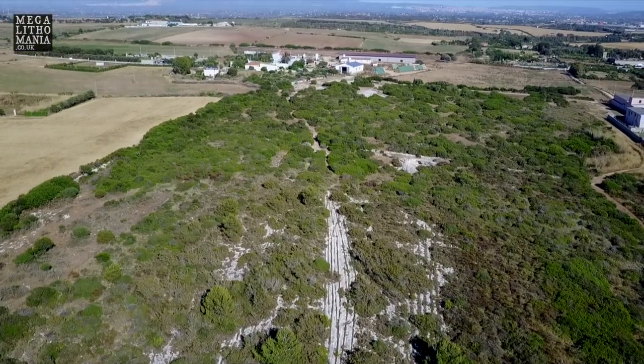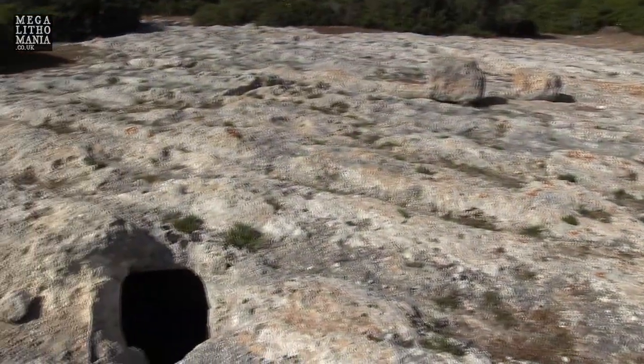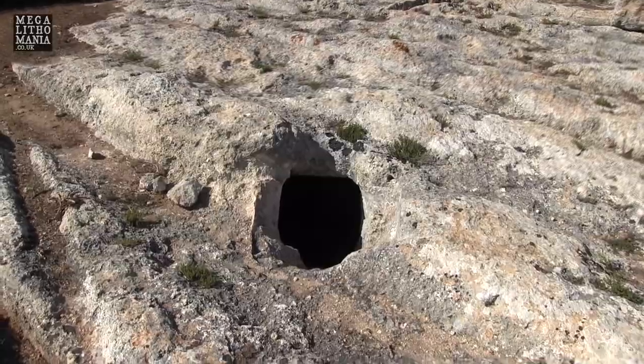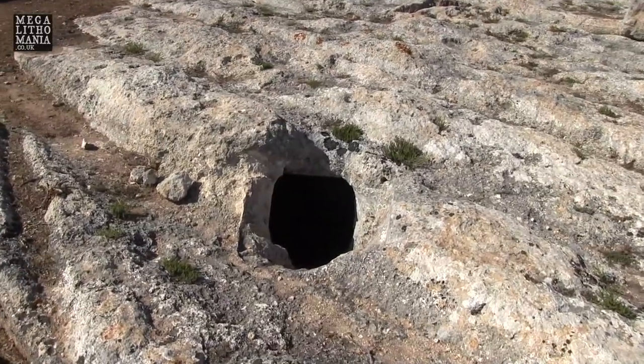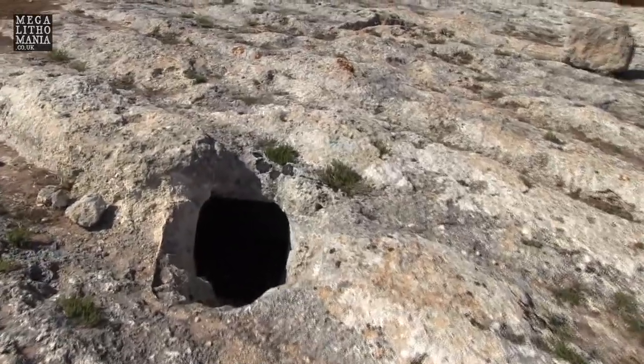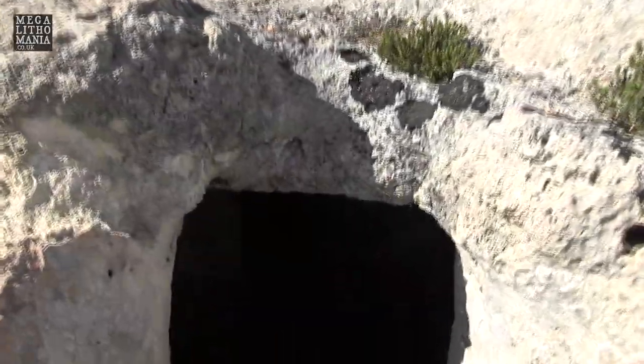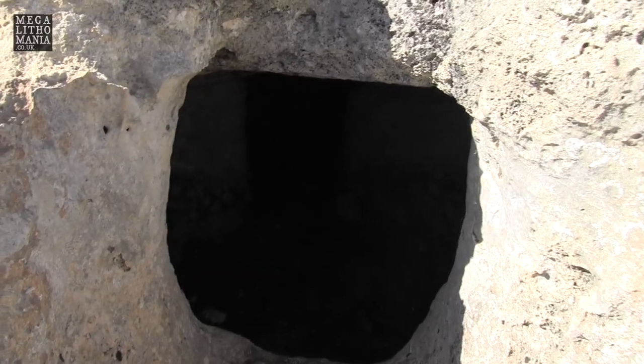So we have cart ruts coming all the way down here, and then just boom, another little tomb going straight down. Hypogeum style, just carved out of the solid rock. I mean, clearly they could work with carving out a solid rock, but they really were good at it. I mean, you just see a side there.